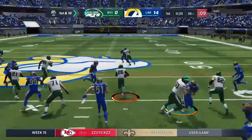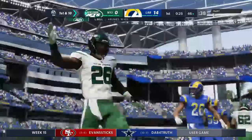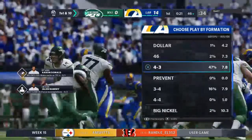And they'll keep it on the ground with Bell. And able to get this one across the 45 before he's brought down. 10 yards is the pickup. Good enough for a Jet first down. It's a gain of 10.